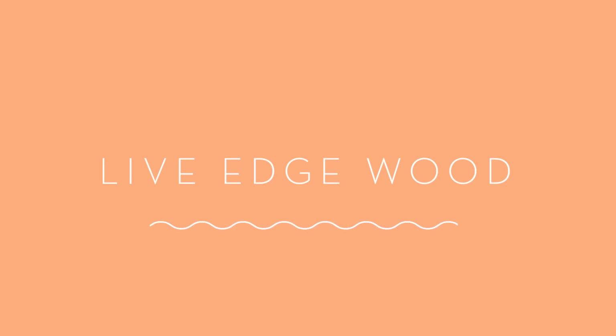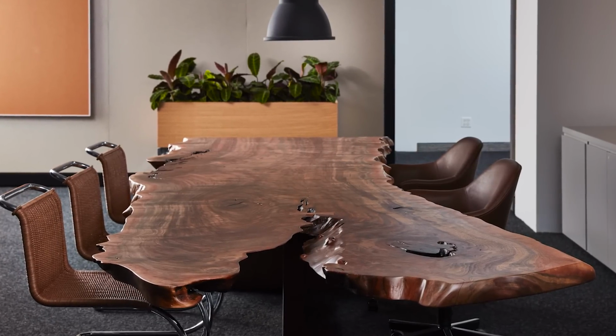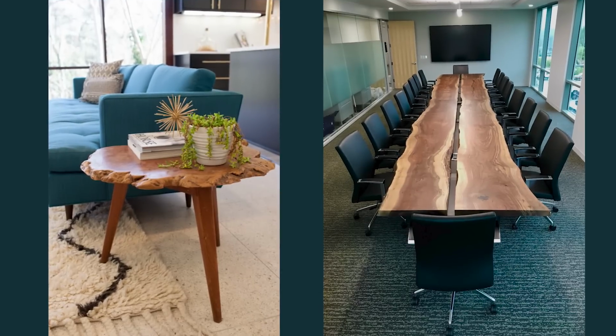Live edge wood. Sorry, not a fan. For me, I feel like live edge wood just looks too rustic. I just prefer clean lines and finishes, what can I say? Don't come at me with live edge isn't a trend. You clearly haven't seen George Nakashima's work.